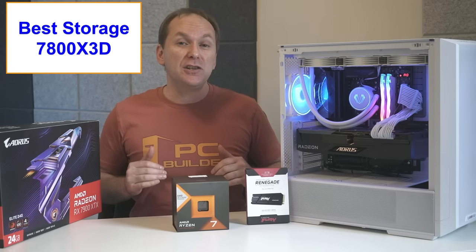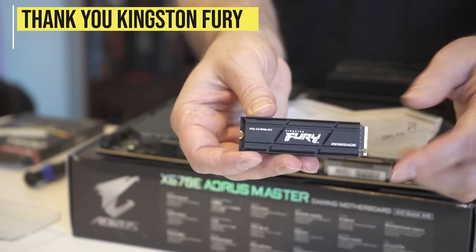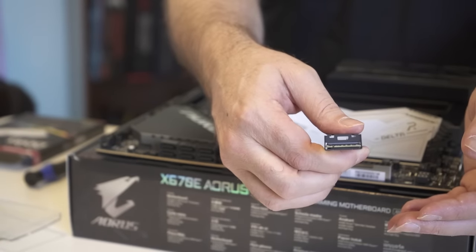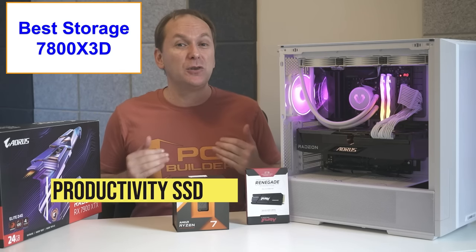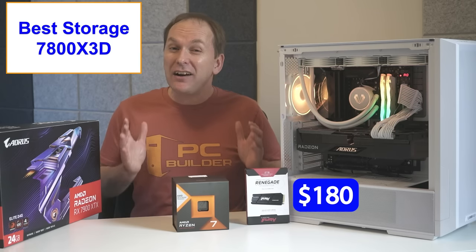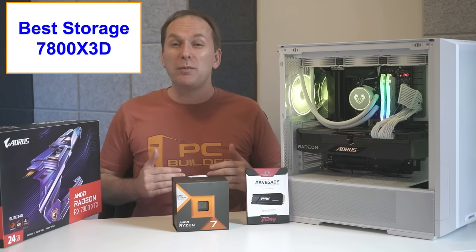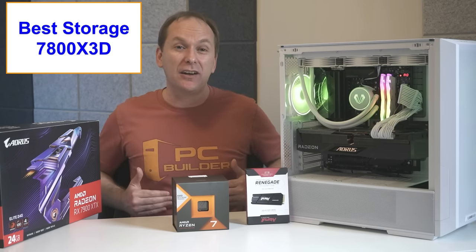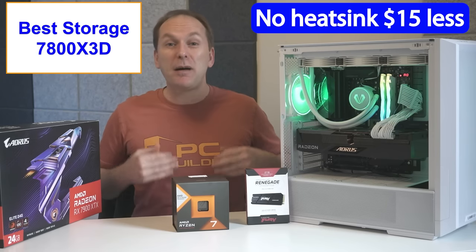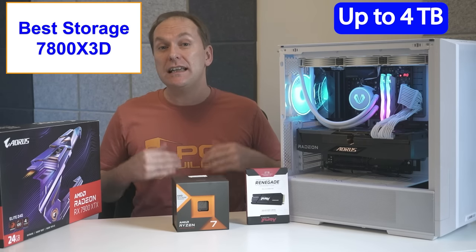For storage, in addition to the RAM kits they sent over, Kingston Fury sent us their Renegade 2TB Gen 4 SSD with included heatsink. Now, this is a high performance SSD really intended for professional users needing lightning fast write speeds under heavy sustained load. But at $180, it's probably overkill for most gamers. And if you do get it with a motherboard that already has M.2 heatsinks on it, like our Aorus X670E Master, then I'd get it without the heatsink for about $15 less. It is nice that it comes in up to 4TB sizes for those that need a lot of storage.